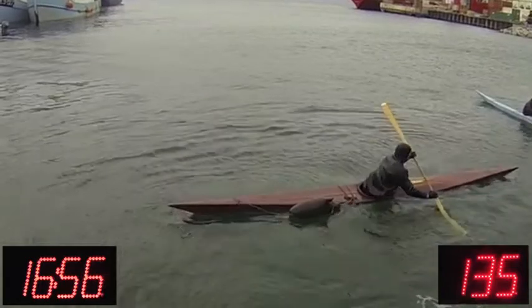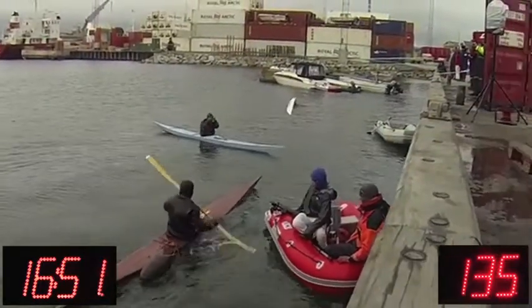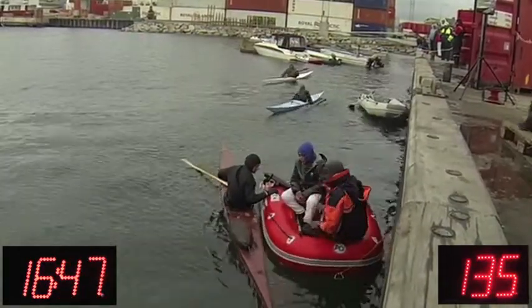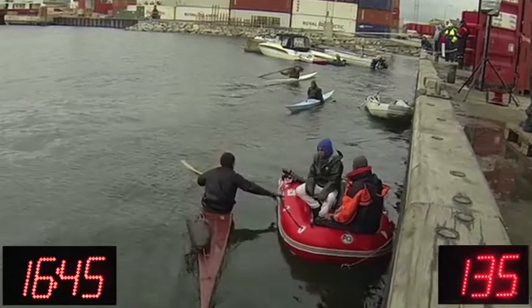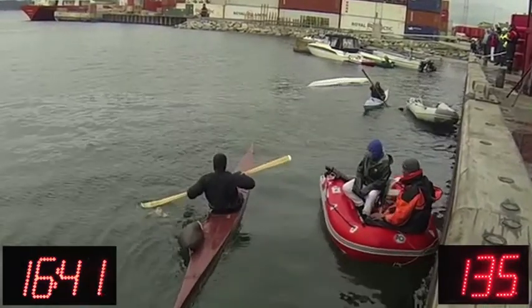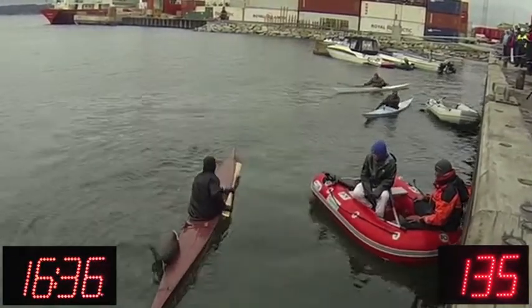The only way to do better than 130 would be to do 6 rolls in 10 seconds. And Jan David actually did that in a Danish rolling competition. But here in Greenland, that 6th roll was just a little too slow. The Greenland Kayak Championships were first held in 1987.